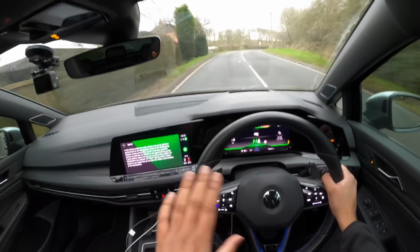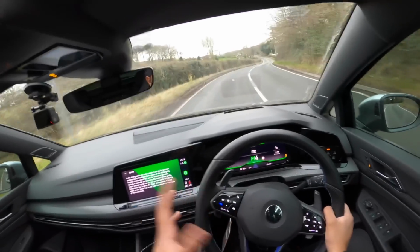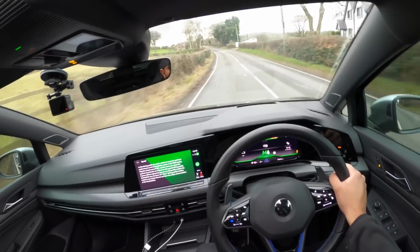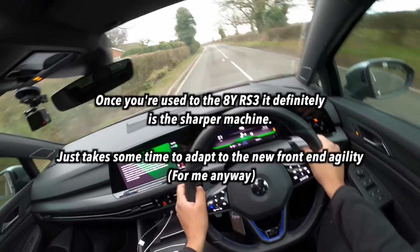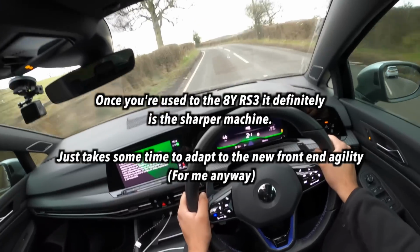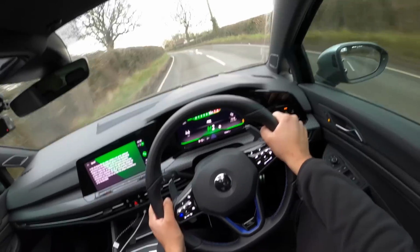Now I personally think if you had both this and the 8Y parked next to each other and you hadn't driven either car or any kind of four-wheel drive MQB, you'd be able to drive this quicker on a back road straight away. You need a bit more time to adjust to the way the RS3 turns. Whereas this feels, I don't know, like the car's just hugging you. It's so nice.